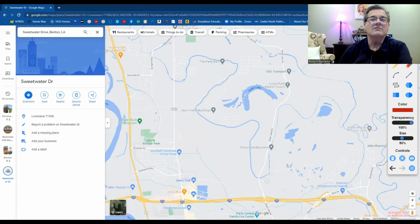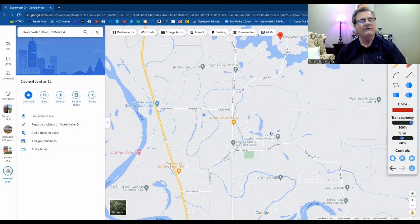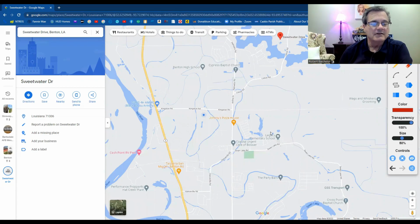And Sweetwater Oaks is not so far into Benton that you would have to travel a long distance to get there. So I think without a doubt, Sweetwater Oaks subdivision should be on your list.